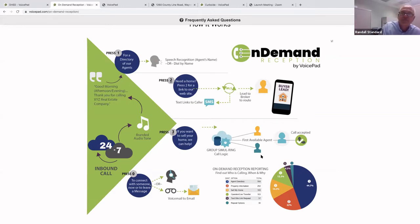Welcome to Team Thompson with Feminine Realtors. For a directory of our team members, press 1. For automated property information by phone, text, or mobile web, press 2. If you want to sell your home, we can help. Press 3. For a competitive mortgage quote, press 4. To connect with a team member now, please speak the agent's name at the beep. To speak to an operator, press 0. To return to the previous menu, press star. Jim Metz. Please hold while I transfer you to Jim Metz. If this is not the correct... I'm going to end the call there.